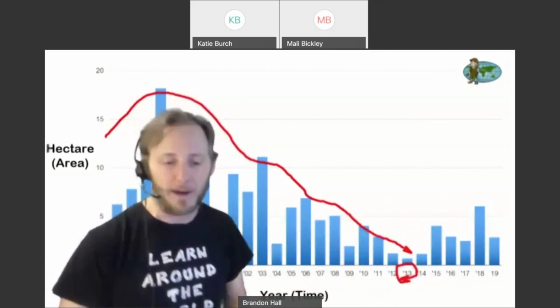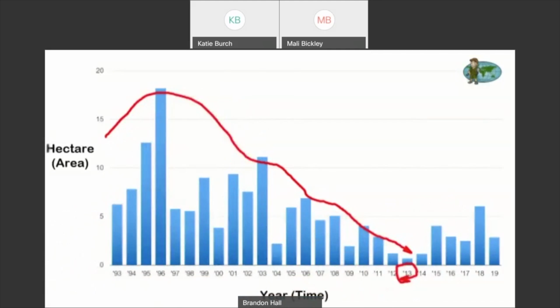And that can happen for several reasons. One is there's less milkweed. Remember that very important plant.